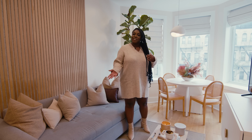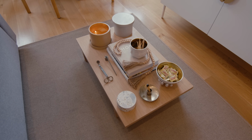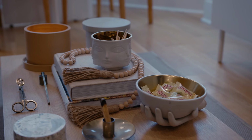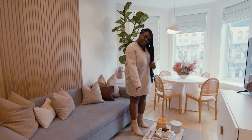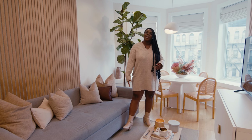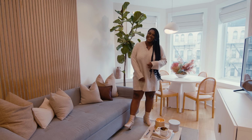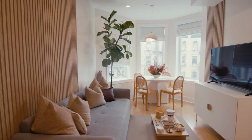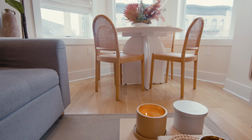So keeping in theme with the Japanese theme, we got this low profile Japanese display table as our coffee table instead of the standard higher coffee tables. We also got this low profile sofa bed in hopes that we can tuck the coffee table under our storage unit here. You can then pull out the sofa bed so someone can sleep and join us because someone's always visiting New York City. And then by keeping this low profile, we then had the round dining table to hug the bay windows in the back here.